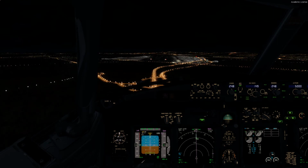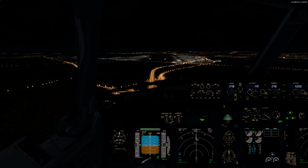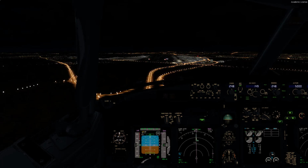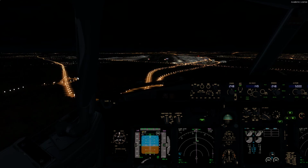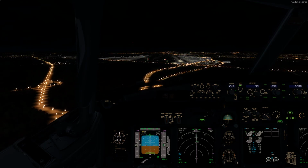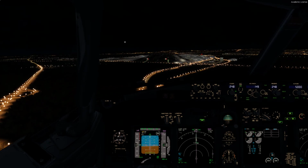Actually, 500 feet above sea level, I believe that is. So, about 100 feet before. It's 1,000 feet. Autopilot disconnected. There's an aircraft on the runway. I am not happy. This is going to be a perfect landing. There's an aircraft right on the runway.